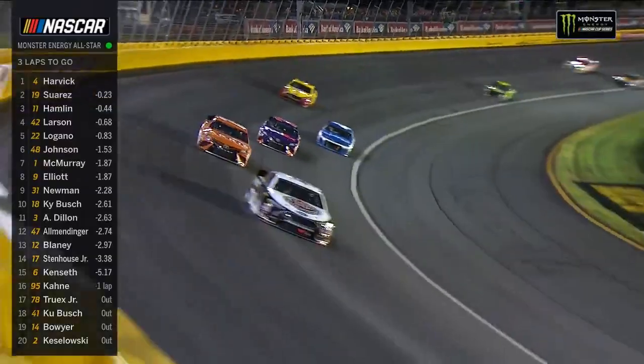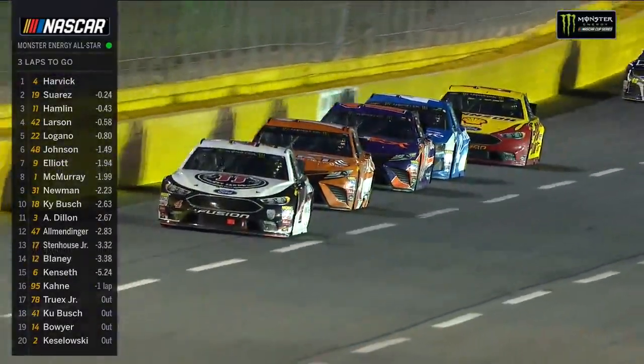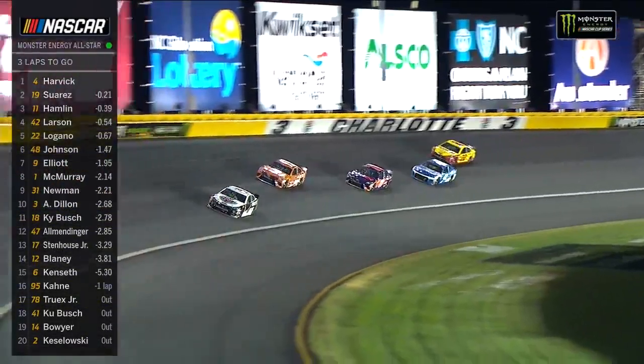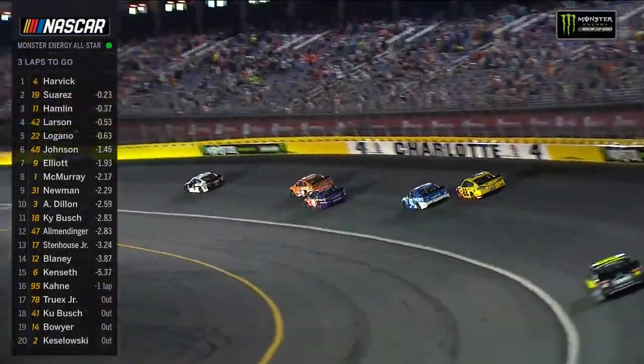I think this 42 is going to be a factor, of Larson, in what can materialize and maybe get that run that we're talking about with Suarez or Hamlin. That 4 car is just good enough in all the right places. He gets off the corners good, and he's got just a little bit of straightaway speed on these guys.